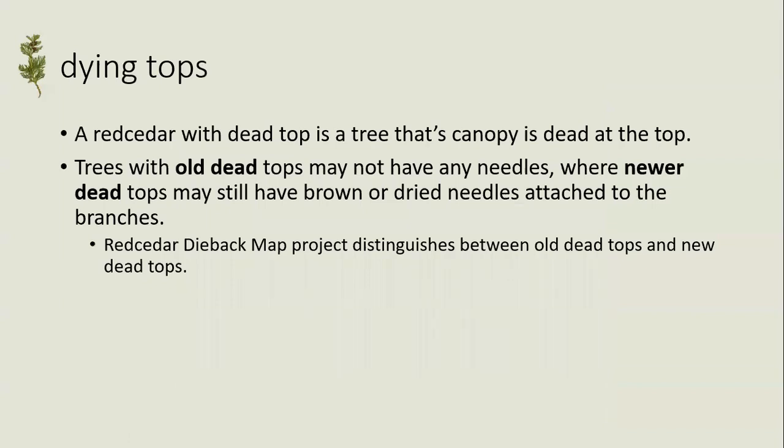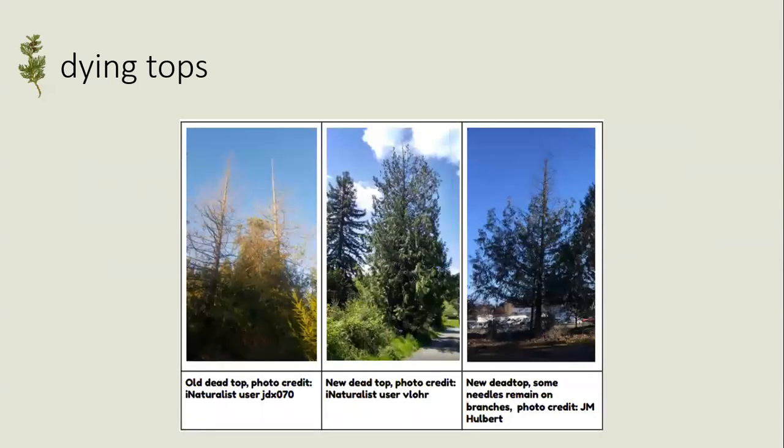So dying tops, exactly how it sounds. The very tip top of the tree is dead. There can be old dead tops or newer dead tops. So the data collection form does ask you to distinguish between the two. And they're pretty easy to tell apart. For the old dead tops, they're not going to have any needles, and the branches could even be lost as well, because just from wind and whatnot, they're going to ultimately fall off. And then the newer dead tops are likely still going to have some brown or really dried out needles attached to the top branches. So some examples of that here.